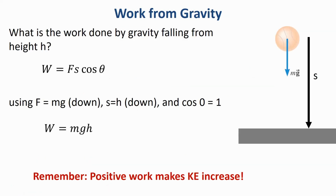So keep these concepts together. It's really handy. So now let's add the third thing to the mix. Let's talk about gravity. So work can be done by any force. If I have lots of forces going on, I could even say the net force is doing some work.